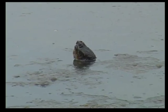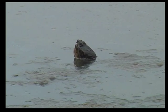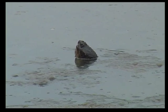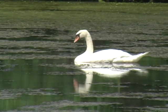There was a good chance that this is the one. This is very near where the nest was. Now, the female swan has to swim this pond by herself.